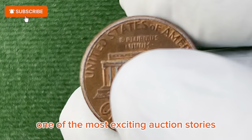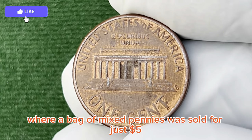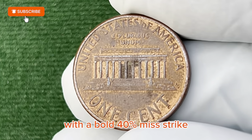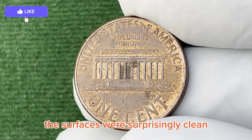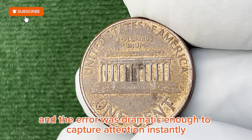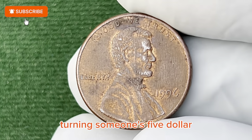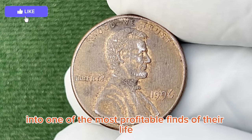One of the most exciting auction stories came from a small estate sale where a bag of mixed pennies was sold for just $5. Inside that bag was a 1996 off-center error penny with a bold 40% misstrike. The date was fully readable, the surfaces were surprisingly clean, and the error was dramatic enough to capture attention instantly. It was graded, submitted, and eventually sold for nearly $60,000, turning someone's $5 spontaneous purchase into one of the most profitable finds of their life.